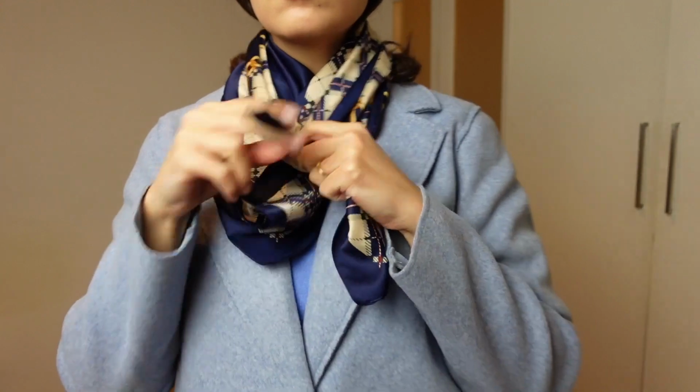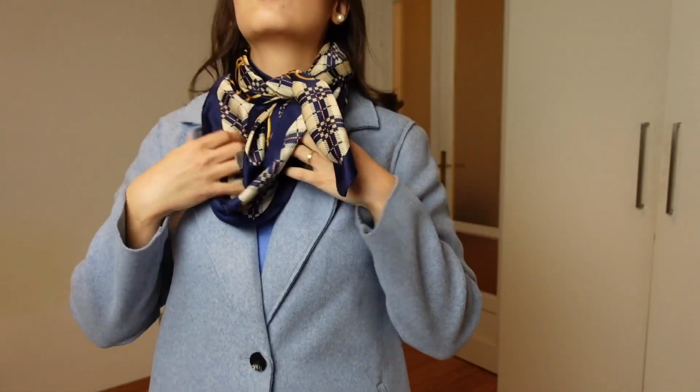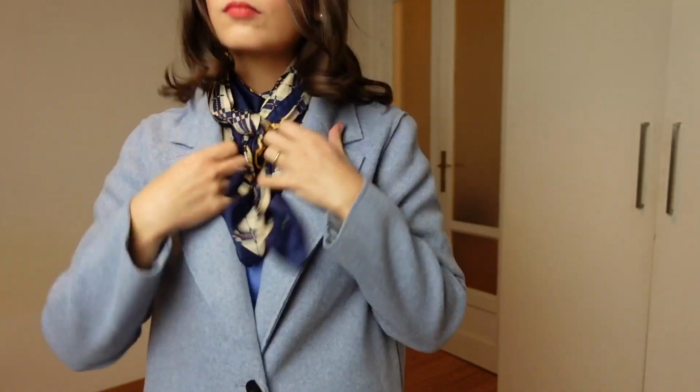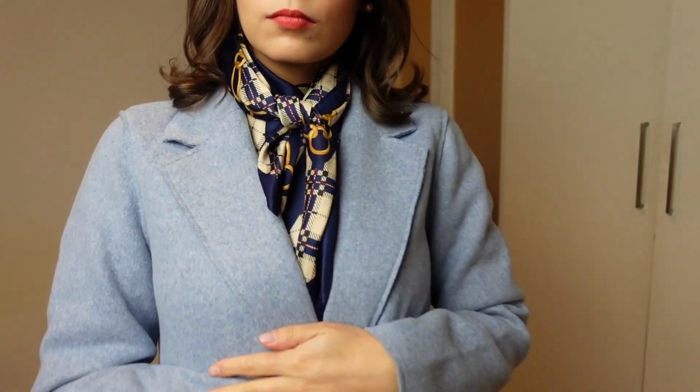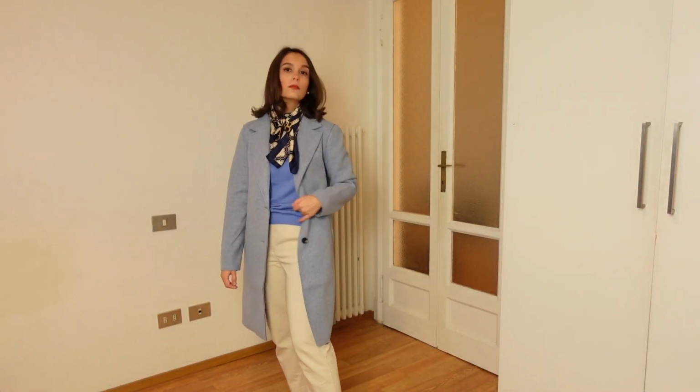And the second one is a sort of bib style knot. So you basically fold your scarf in half and you place it in front of your neck, loop it around your neck, and finish it off with a knot. Super simple, does not take any special skills, but makes a huge impact.